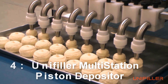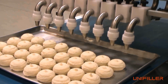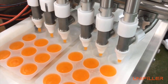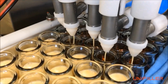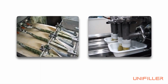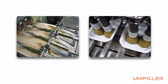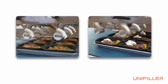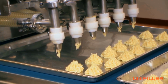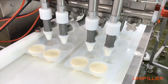Number 4 is Unifiller Multistation Piston Depositor. Another incredible device in the food industry is the Unifiller Depositor, a compact filling machine and powerful depositor that gives quick, exact multi-cylinder depositing using servo-driven tech. With exact portion control through every nozzle port, the Multistation is a flexible dosing machine that can handle different applications at high production rates. Deposit lumps and particulates without damage. The machine comes with 7 different automated depositing modes, a built-in pan sensor, PLC controls, and it is gentle on delicate products. It instantly spreads to fill flexible products.